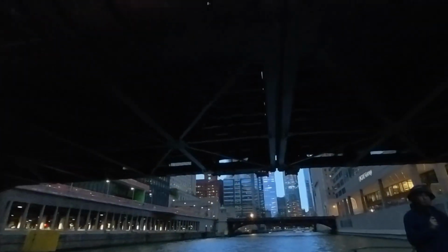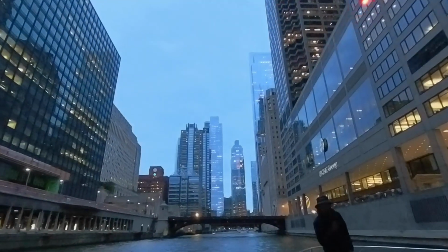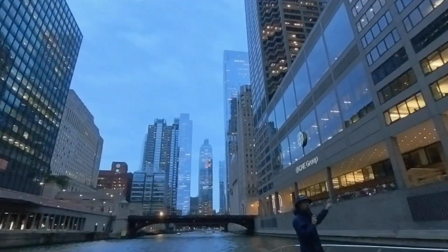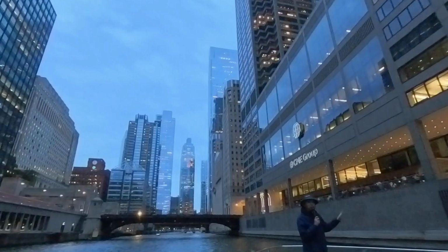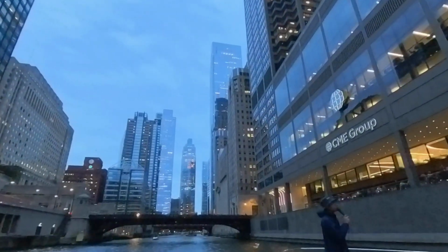You'll see the letters C and E as we go by. That's going to stand for Chicago Mercantile Exchange. Just above that logo is a 50,000 square foot trading floor. So this is our massive stock and trading floor, like the ones you might find on Wall Street.